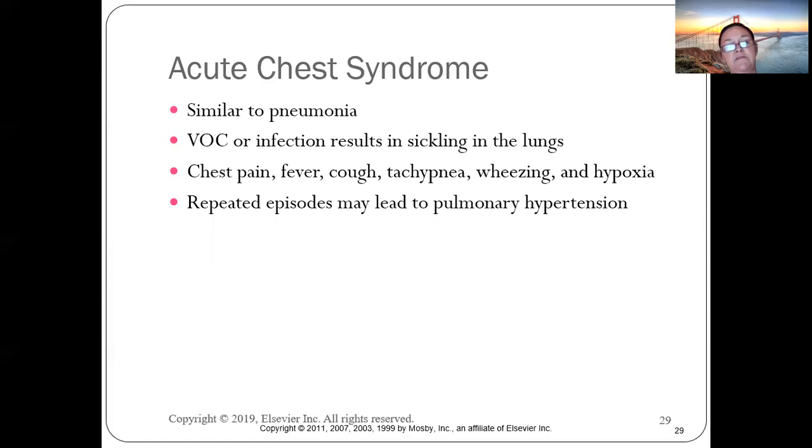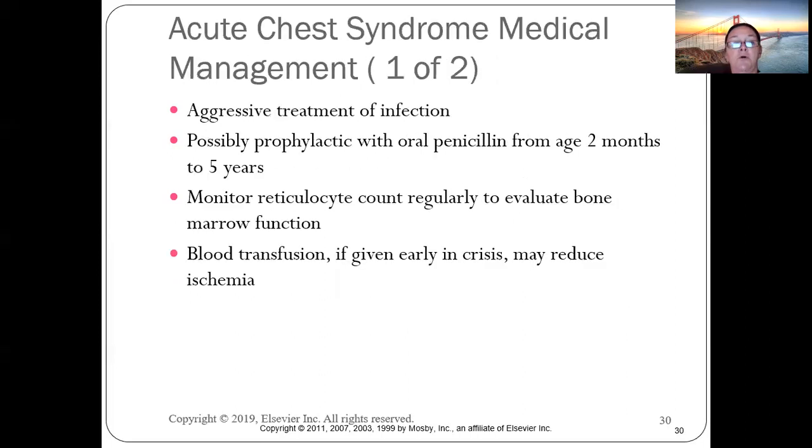Another thing, kids can also have what's called acute chest syndrome. It's similar to pneumonia. Again, it's just the sickle cell affecting the lungs. I guess you can tell by now, sickle cell is a horrible, horrible, horrible disease. And if they have acute chest syndrome, we do aggressive treatment for infections. Again, that's the little boy we were doing the prophylactic oral penicillin from 2 months to 5 years of age, just to try to keep him from having an acute chest syndrome.